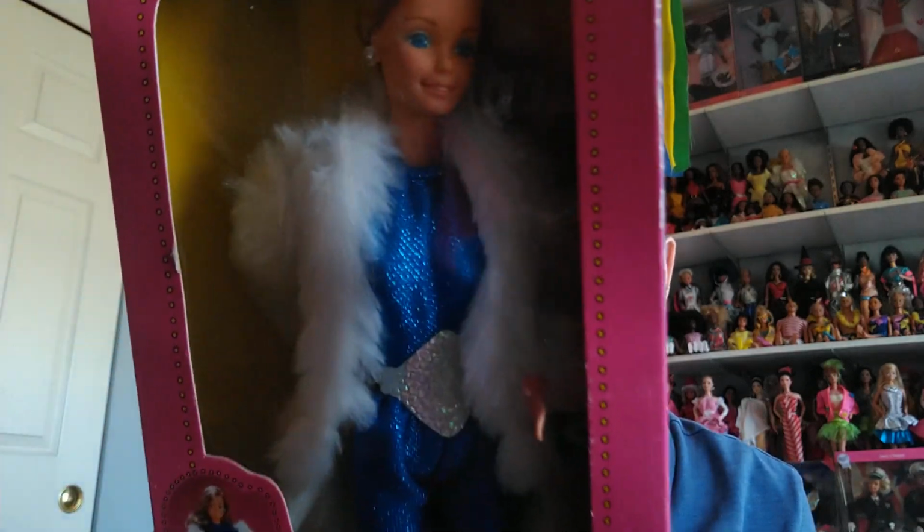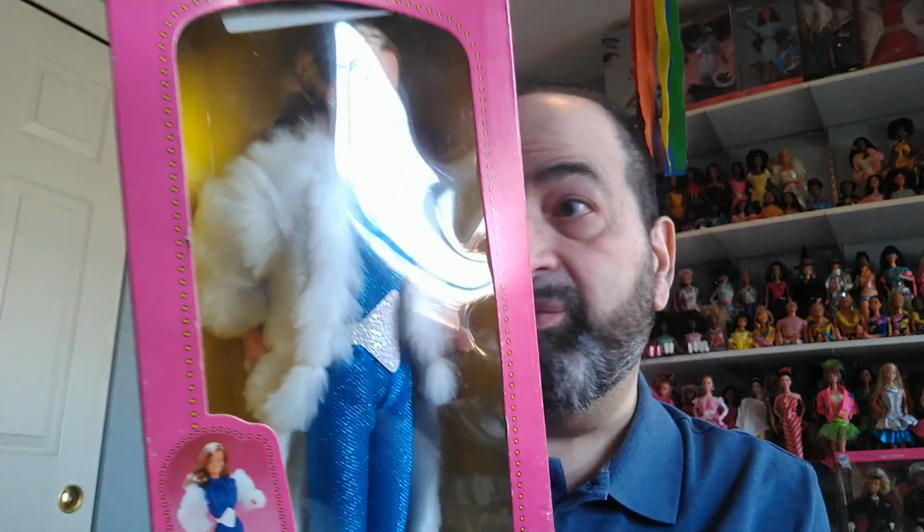I don't remember this one that much in the stores. Maybe I just wasn't focused on it. I don't love the outfit, so maybe that's why I didn't get it at the time, and maybe I did see it, but I was just focusing on other ones. There were so many to choose from. You could only get so many, and especially budget wise, I couldn't afford all of it.